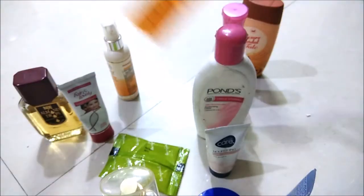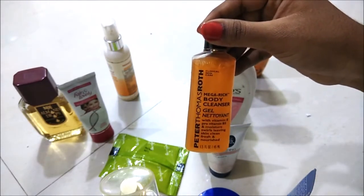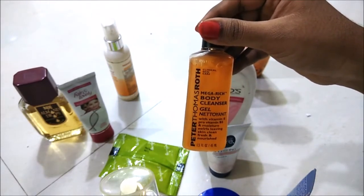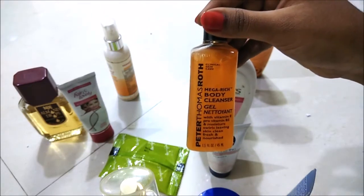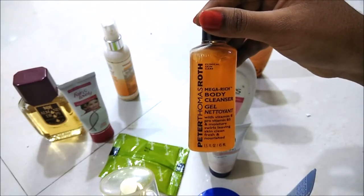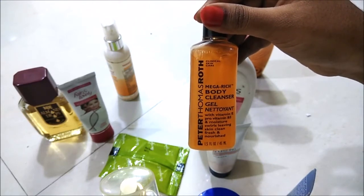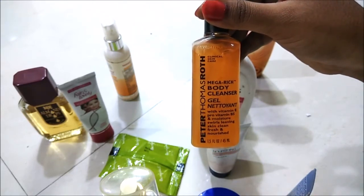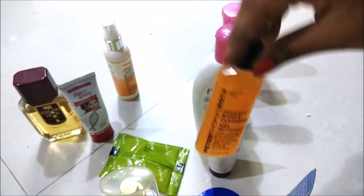Next, going to the cleanser. I have a cleanser from Peter Thomas. It says that it's a mega rich body cleanser gel, but I like to use it on my face as well. It says it's with vitamin E, pro vitamin B5 and moisturizer, leaving skin clean and fresh and nourished. It costs 117 rupees, guys.